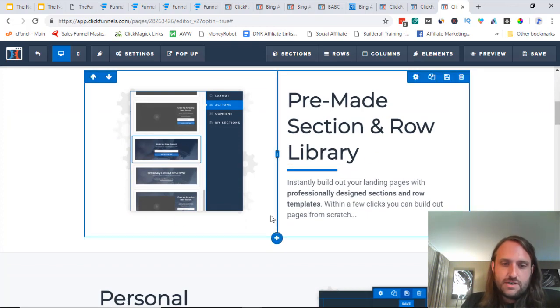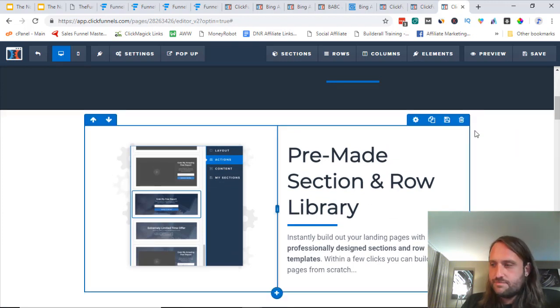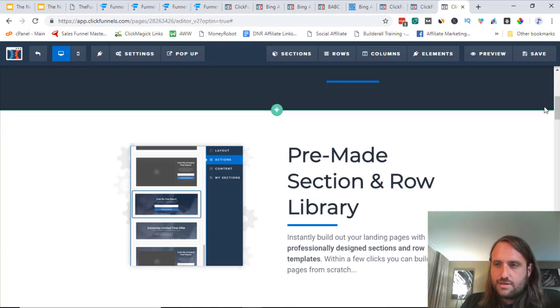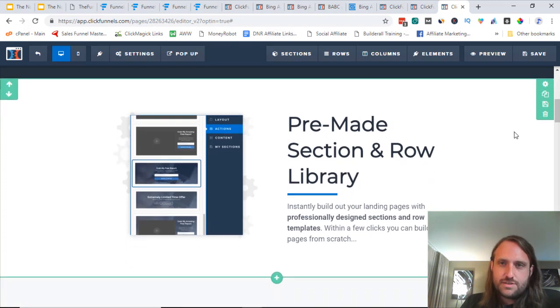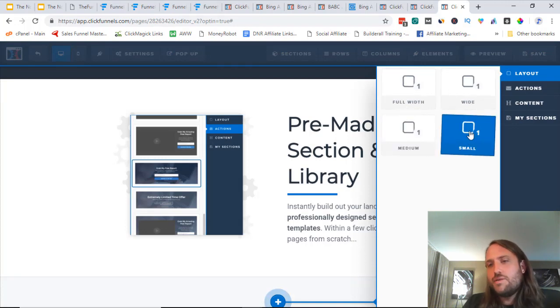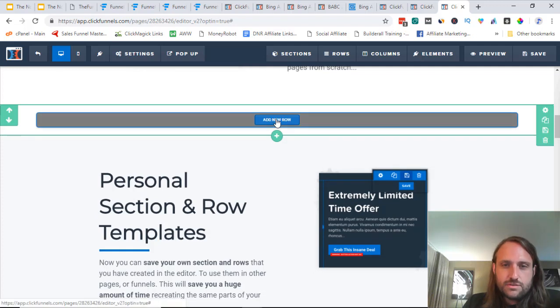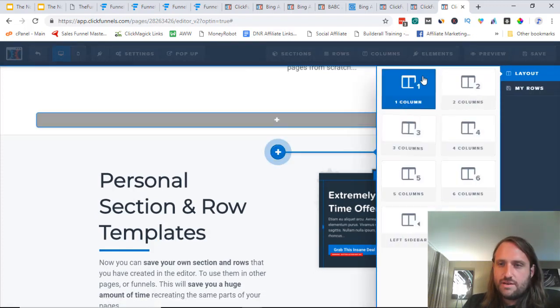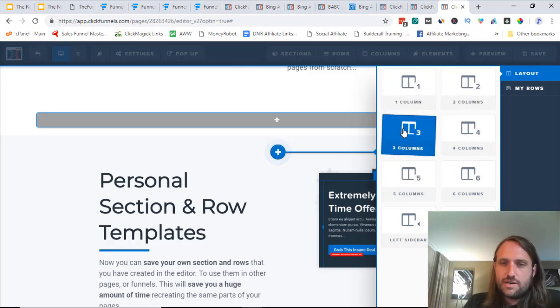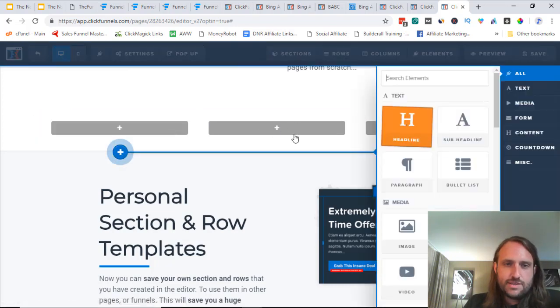And then all of these things here, again, there's 3 different parts. There's the green parts. We'll talk about this more later too, but there's the green parts, which are called sections. So you can add a new green part, a new section, and then you can make it the full width of the page, medium, small, or wide. And then within the sections, you can add rows. So let's say you want to have a row that has 3 columns. And then each one of those columns can have its own elements. So you put a headline in here.